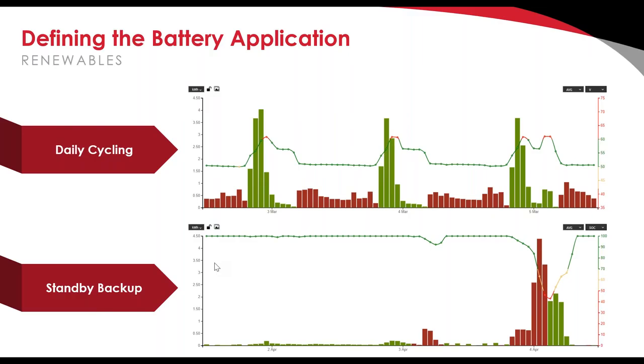On April 4th, you see that there was a longer, deeper discharge where the batteries got discharged down to under 50%, which is pretty acceptable for this type of application. So again, this gives you an overview, a profile, of how batteries get used based on the applications they're in.